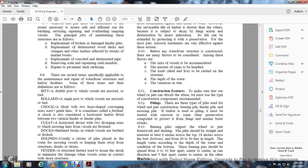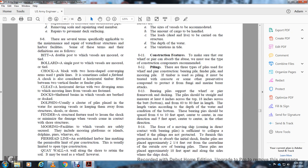Dolphin, usually a cluster of piles placed in the water from the mooring vessel to keep them away from the structures, shoals, and shores. Fender, a structural feature for lessening the shock to minimize the damage to a vessel that comes into contact with the shore structure.